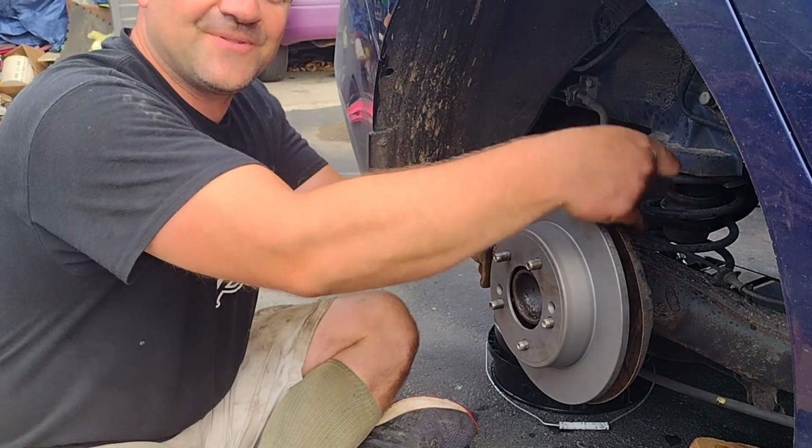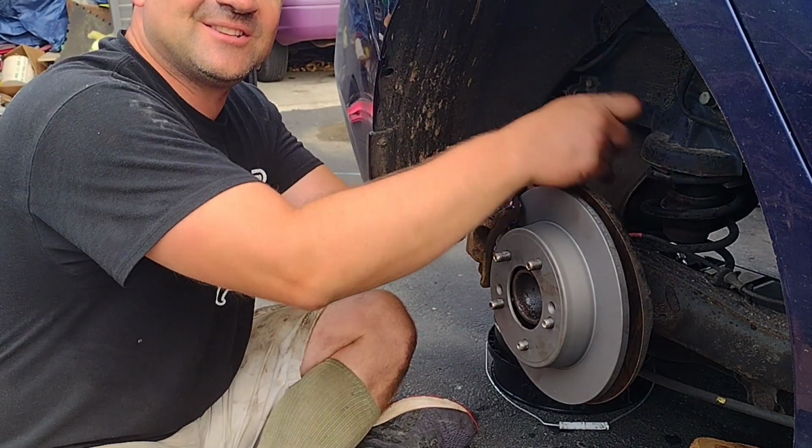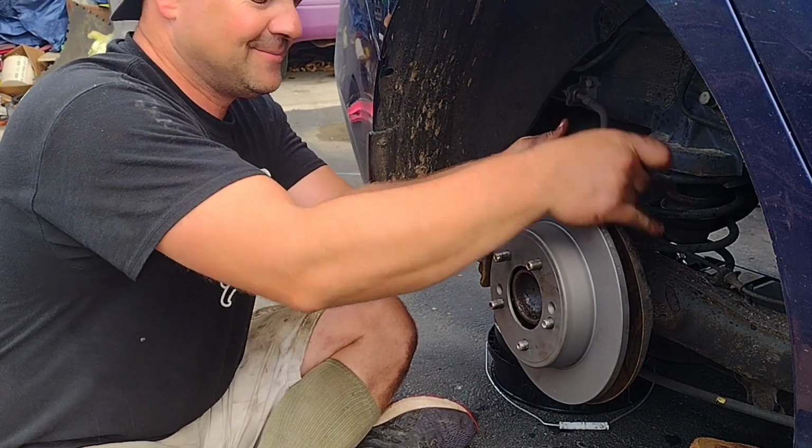All right. See how much faster this one was? Oh, this is the way it's supposed to go. Correct parts.